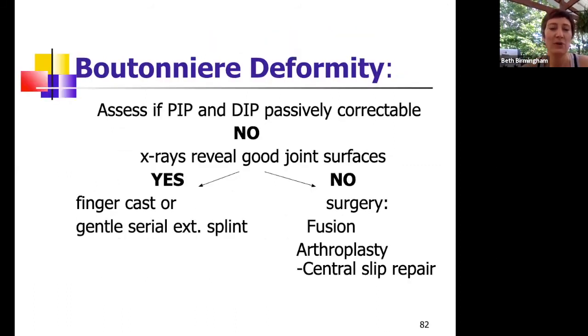So let's now look at boutonniere deformity. Let's say that you cannot correct the PIP and the DIP. This is good when you can get x-rays, because if you can see that the joint integrity is still intact, that's when you can look at casting and more of a low, prolonged stretch to see if you can straighten out the contracture that's present, or you can look into serial casting or serial splinting to slowly correct the deformity.